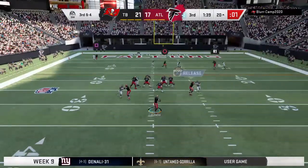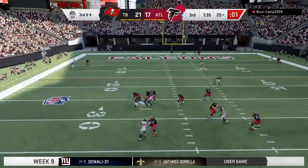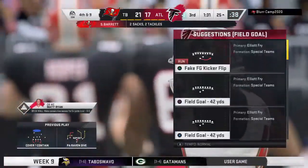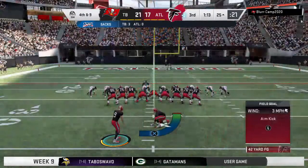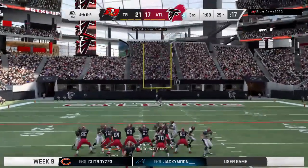Off the play fake. Costello. And he's going to have to eat this one as down he goes. Shaquille Barrett able to record his 5th sack of the season. Well, this has been a pretty sizable drive. They've had some success. Finally, the defensive coordinator found some success of his own.